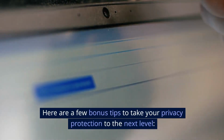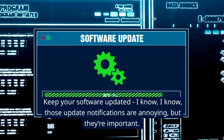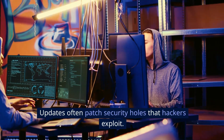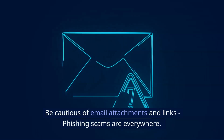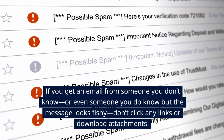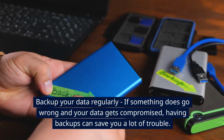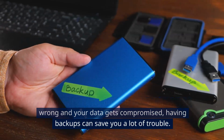Here are a few bonus tips to take your privacy protection to the next level. Keep your software updated. I know, those update notifications are annoying, but they're important. Updates often patch security holes that hackers exploit. Be cautious of email attachments and links. Phishing scams are everywhere. If you get an email from someone you don't know, or even someone you do know, but the message looks fishy, don't click any links or download attachments. Back up your data regularly. If something does go wrong and your data gets compromised, having backups can save you a lot of trouble.